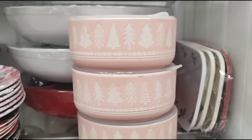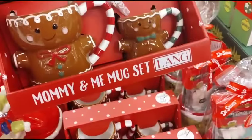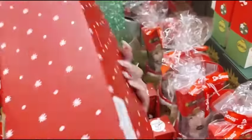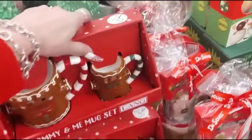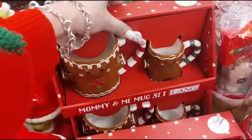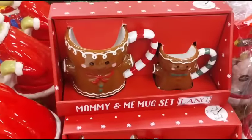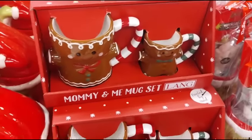So super cute. And they also restocked the Mommy and Me super cute gingerbread set, and this is going to be $12.99 for that one. So those are adorable. Super cute, like always. I'm still loving the gingerbread, by the way.